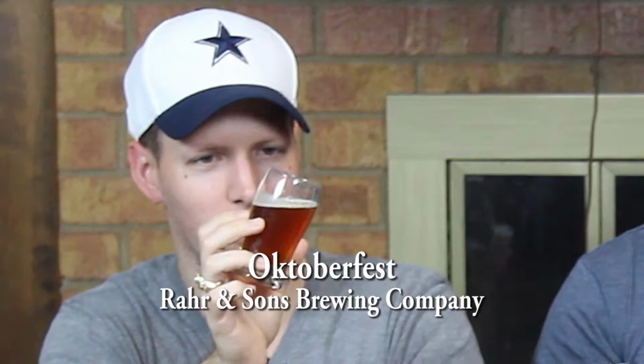Sort of makes you wonder why they don't make a maroon beer. Probably because people think that we're drinking blood. I don't know, that was just a guess. No, it does have a burnt orange kind of color to it.